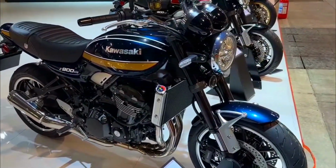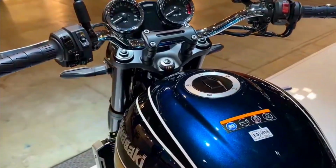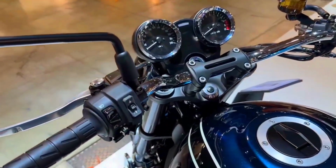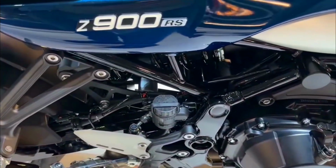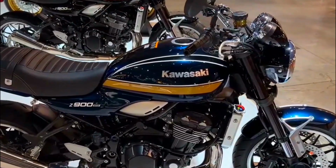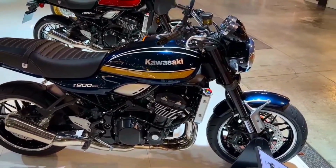Gearbox 6-speed. Seat height 835 millimeters. Fuel consumption 5.2 L per 100 km. CO2 emissions 124 g per kilometer. Weight 215 kilograms. Tank capacity 17 liters, maximum speed over 140 mph.